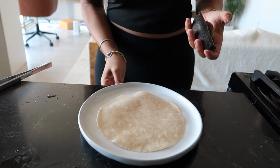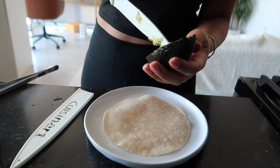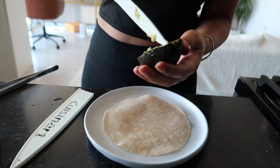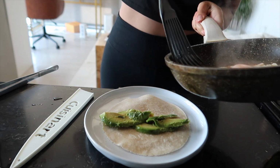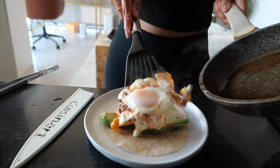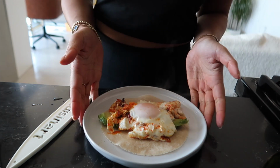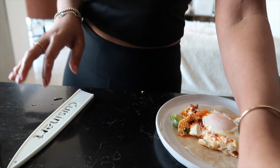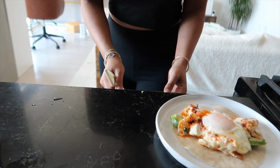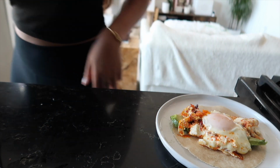I have the tortilla. I'm gonna take half of an avocado and put it down. And then I'm just gonna take this and put it on my tortilla. And that is my breakfast. This is super yum to have. Like, this has been my favorite. I've had it like 3 days in a row now. Because that's how good it is.